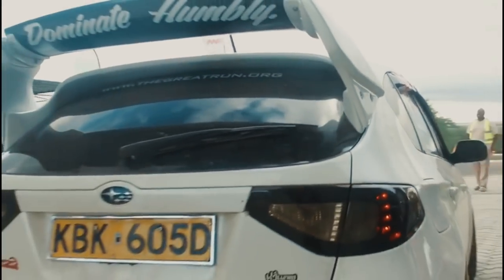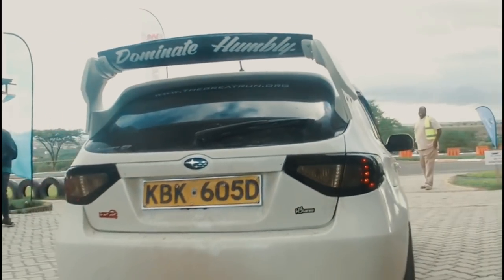For you guys who know the KBK, I'm more or less faster. Remember Spin, the white one? This one is faster than that. That's pretty much it. That's the benchmark we're going to use. We're not talking numbers. We're not going to say numbers.